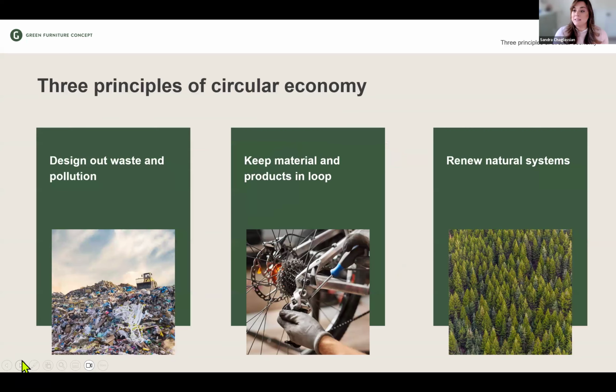So these may seem simple in practice, but they are complex to execute. It is important to design out waste and pollution. It's important to keep materials and products in a loop. So we are looking for materials and products that don't end up in the picture that you see here on the left, but rather get to be reused a second, third time in their life. And then it's really important that we consider materials that come from renewable natural systems. So as you see in the picture here, wood. Wood's a great renewable material because it can be replanted when it is cut down.